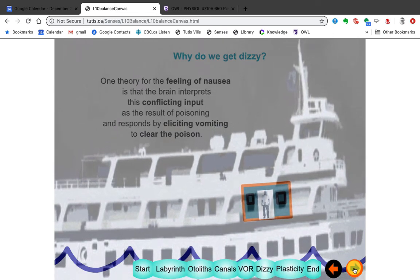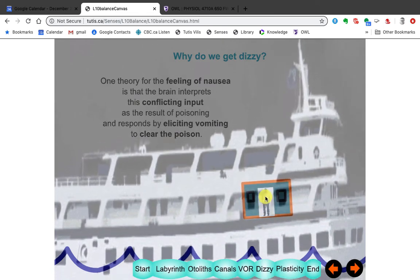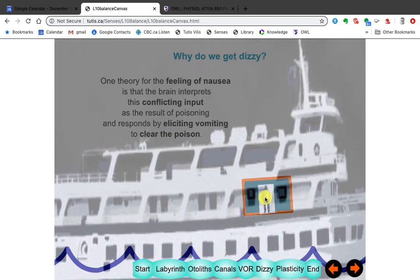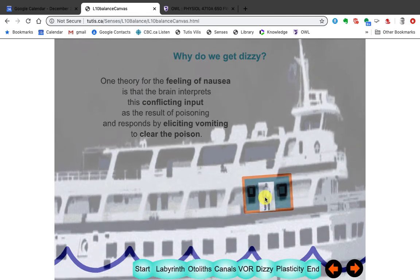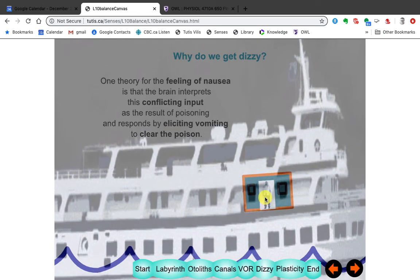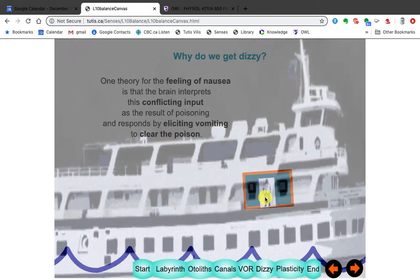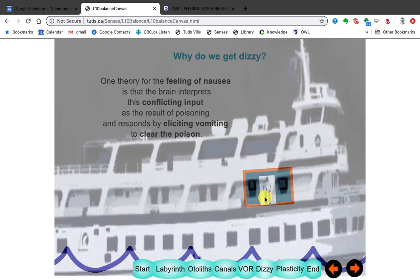Now, often when you get dizzy, you feel nauseous. If you were, for example, this person here inside the cabin of this boat that's going up and down, often you'd feel nauseous. There are several contentious reasons for why you get nauseous, but the most plausible one, I think, is because there's a conflict between the signal coming from your vestibular system and the one coming from your visual system. And because of that conflict, the brain senses that you might be poisoned.